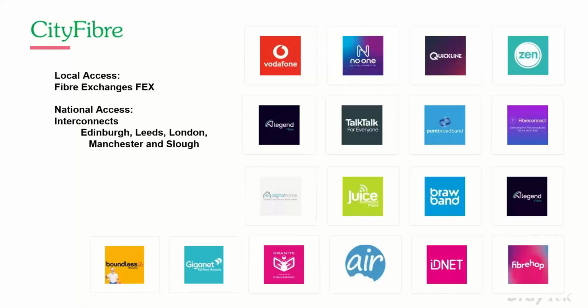national access interconnects to some of their major hubs, so that the ISP doesn't have to have presence in every single city that they're operating in, which I think the idea is to make it easier for ISPs to get started with the rollout and then look at deploying more infrastructure in local areas if they're finding it successful. But it's a very similar network operator and wholesaler method to what BT Wholesale and Openreach do.